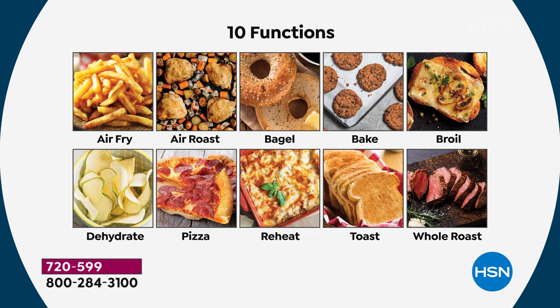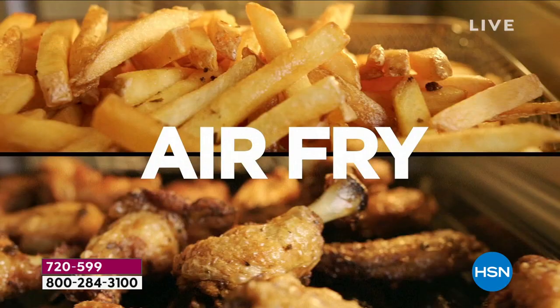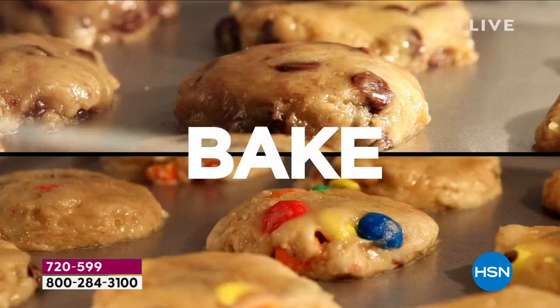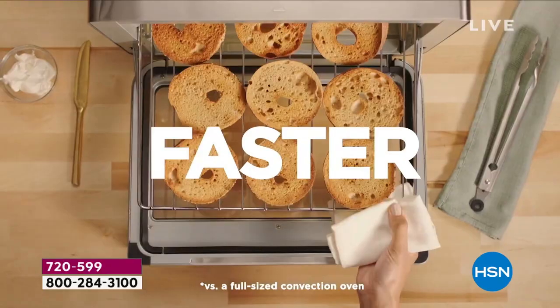And that's because of that true surround convection, that hot air, that high velocity fan that is surrounding your food with the hot air that's going to cook it more evenly. It's going to get it nice and brown. You don't have to rotate your pans. I know in a lot of big ovens, you kind of have to babysit your baked goods and your meats and rotate them to make sure they're cooked evenly. You don't have to worry about that with a Ninja oven because it is going to surround it with that true surround convection. So things are going to cook evenly.